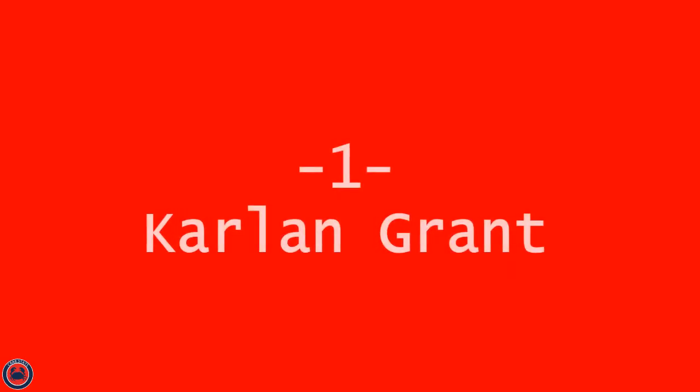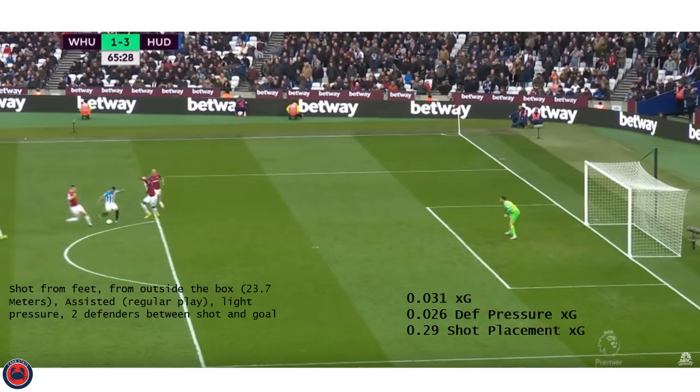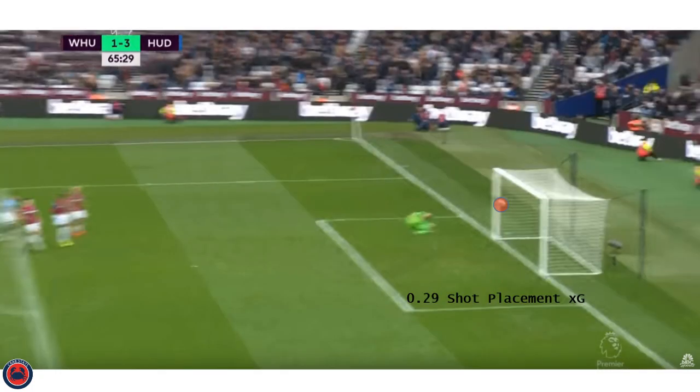And number 1, we've got Karlan Grant. This one was a play from pretty far out. It's a 0.31 on the XG, 0.26 on defensive pressure, and another one that was well taken with a 0.29 in the shot placement. This one was assisted from regular play, with light pressure. The West Ham defender isn't really pressuring him, but he's not making it easy for him. And you can see this is another one that goes just inside the post, and it is well taken.